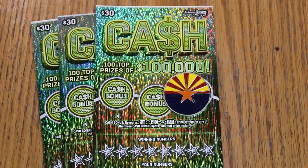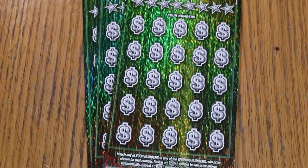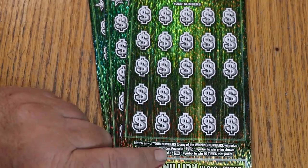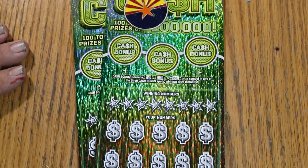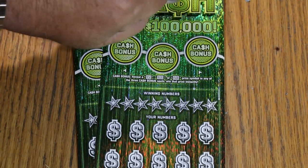So I've got tickets 6 through 8, and the odds are 1 in 2.71, and the book number is 149458. It's a simple match your number to the winning numbers. Find the stack of bills, win accordingly, whatever's under it, or the 50 times symbol. And you have these bonuses here for 50, 100, or 500. So you have multiple ways of winning. We are going to start with ticket number 6, work our way to 8.